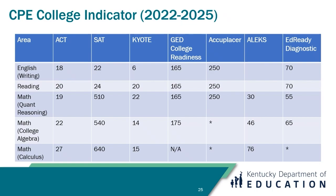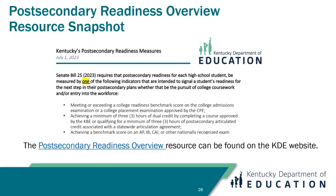If a school uses the SAT, GED, College Readiness, AccuPlacer, EdReady, Diagnostic, or the ALEX exam, the school will need to ensure that OAA receives the score by submitting an official score report in SDRR. On the screen, you'll see a snapshot of the Post-Secondary Readiness Overview resource that can be found on the KDE website. I will now turn the presentation over to Sarah.